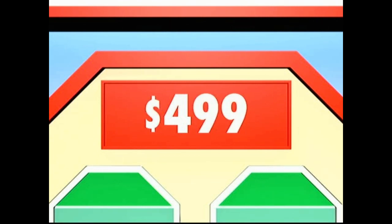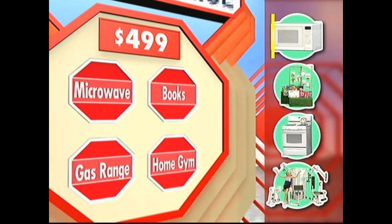And the danger price today is $499. The object of the game is to not choose the prize that is the danger price. Choose the others one at a time. What do you want first? All right, Blue. Be careful, if it's $499, don't pick the price one. The game is over.